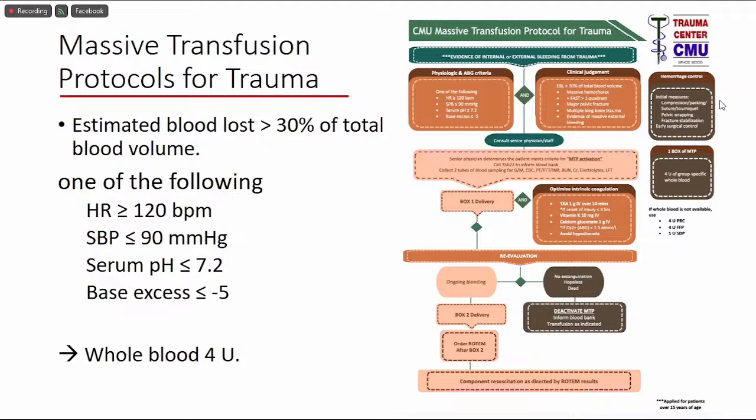Why whole blood? Last year, we gave them packed cells, FFP, plasma, and platelets. But from the research, whole blood has a better outcome than the 3 components. So this year, we use whole blood.